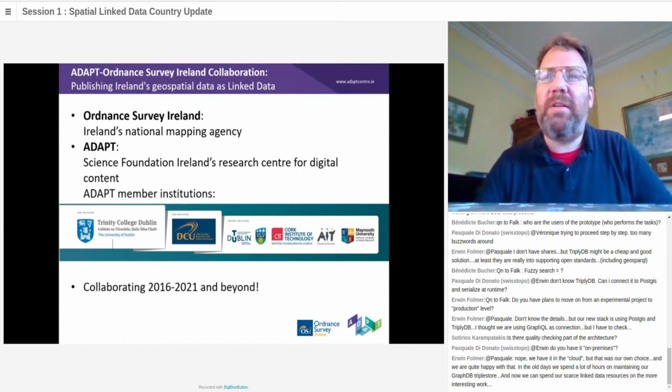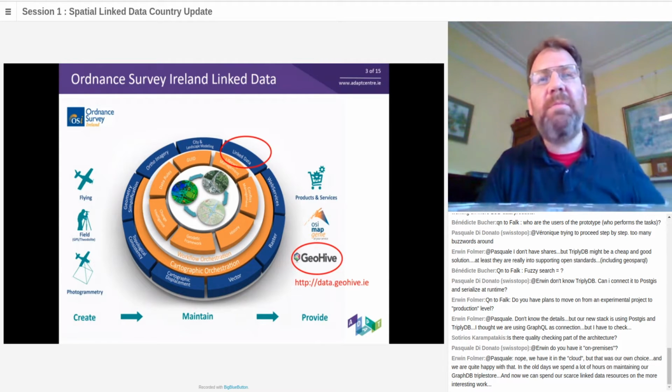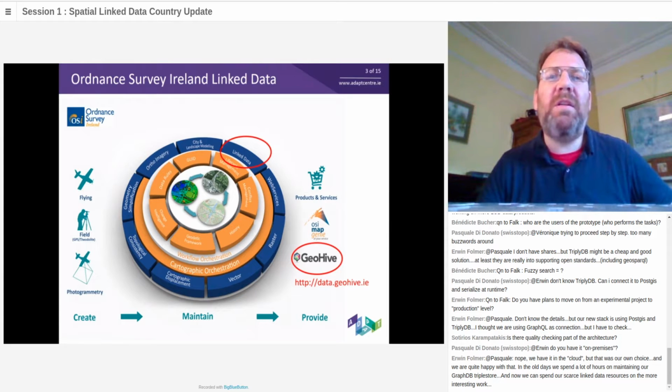And as I say, we have been working on this since 2016 when we launched our first pilot. Ordnance Survey Ireland does everything I suppose you'd expect from a national mapping agency, including the capture and sensing part, as well as converting data into lots of different formats and selling and distributing that, perhaps in the form of maps, perhaps in other ways, and integrating data from multiple departments across the government. So the linked data output of Ordnance Survey Ireland is housed in their data repository Geohive, and the linked data part of that is called data.geohive.ie. So that's where you'll find everything I'll talk about today.